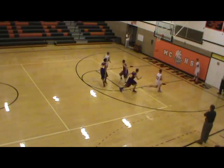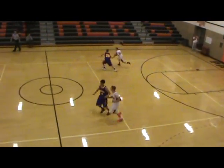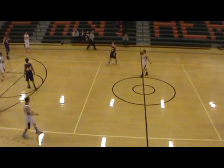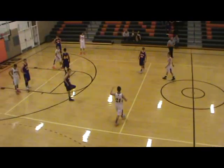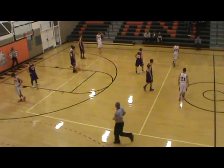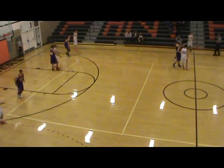And Monticello now set to inbound this basketball, and they get it into a fresh face out there. He's been out there the whole time, Sheldon Black, excuse me. Monticello did not sub that time, it was Bayfield subbing. And it looks like we're going to get another quick foul here, or did Monticello, it looks like the ball was actually knocked out of bounds. No foul coming.